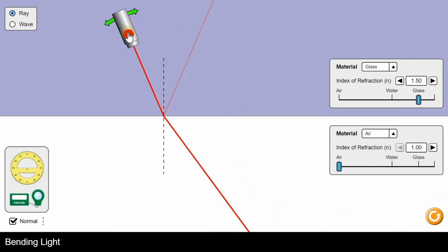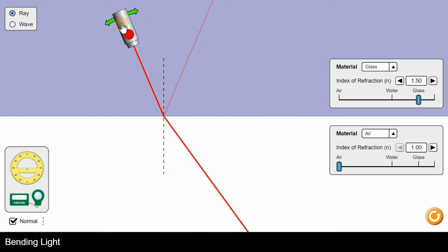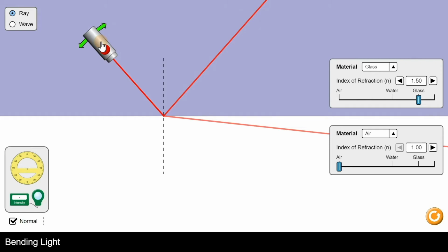And similarly for the refracted ray, the ray that goes into the material, as I decrease the incidence angle, I am increasing the intensity of that ray. And as I increase the incidence angle, I decrease the intensity of the refracted ray. So that covers everything about light that we wanted to talk about today.